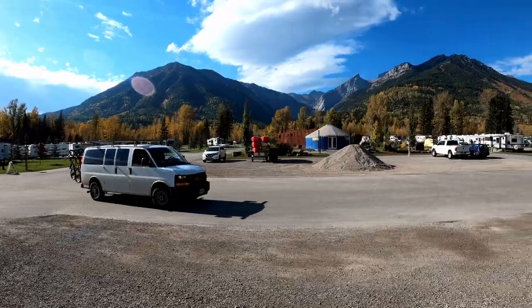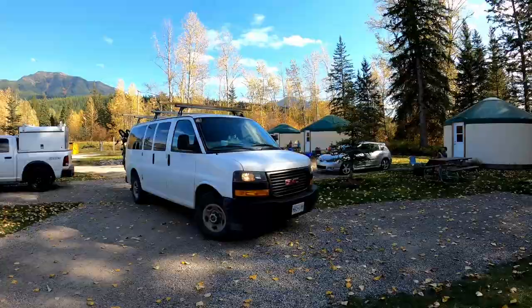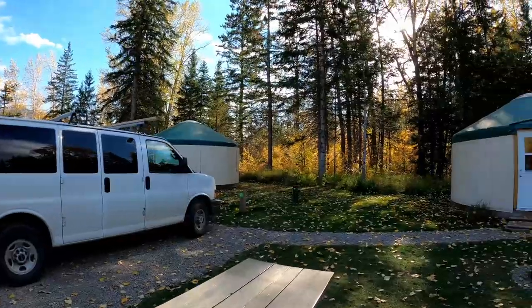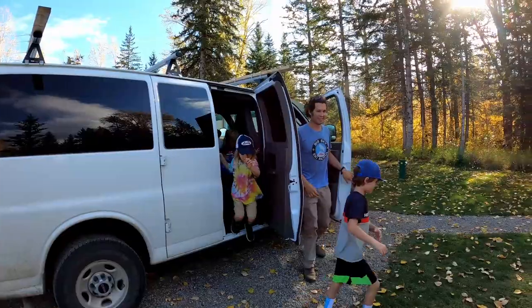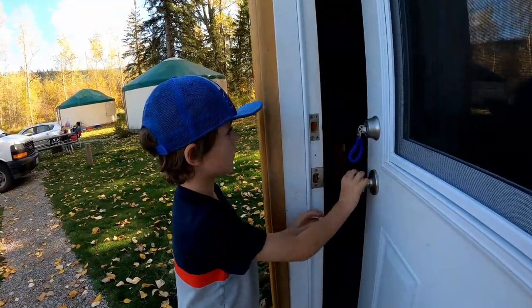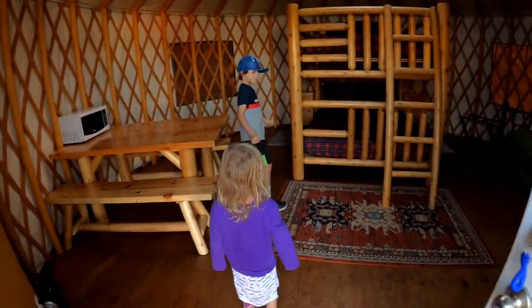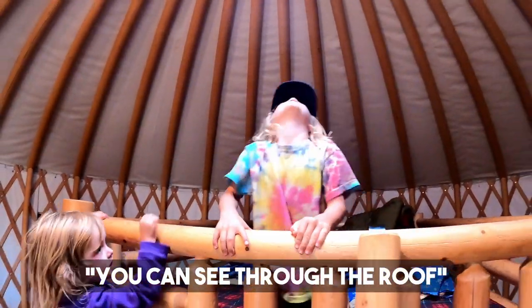The Fernie RV Park provides a variety of camping options, including fully furnished yurts. This glamping style of camping makes for a comfortable and rustic experience. You can see through the roof.